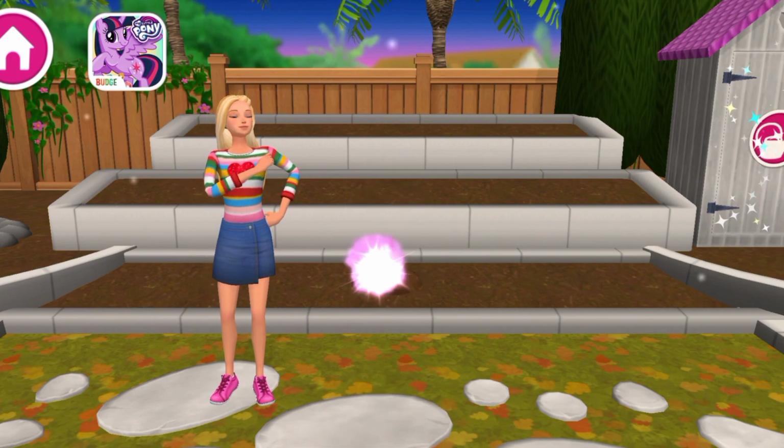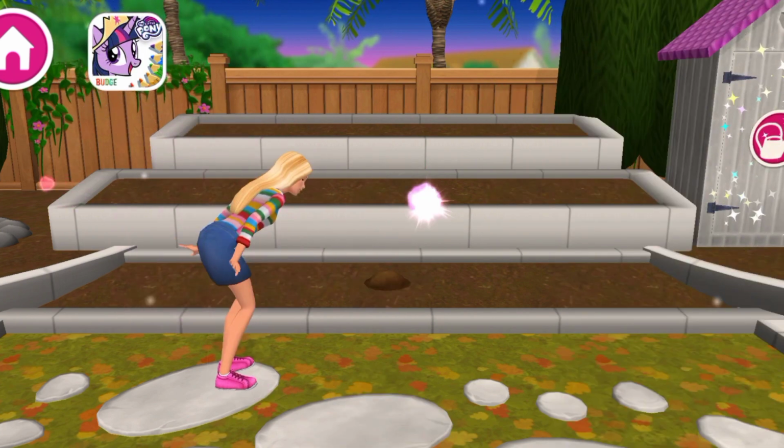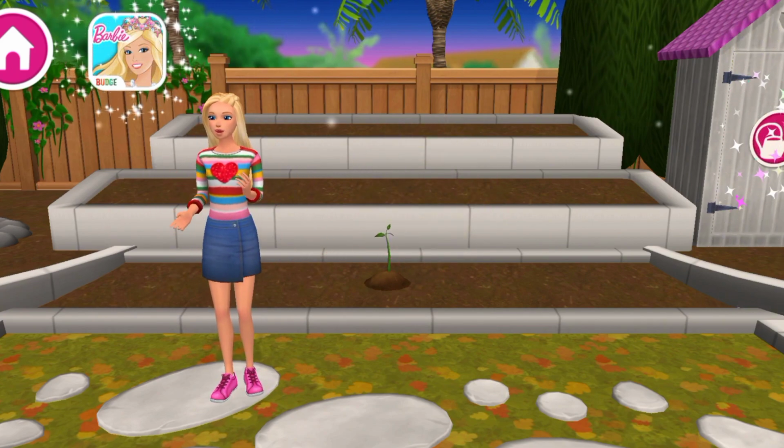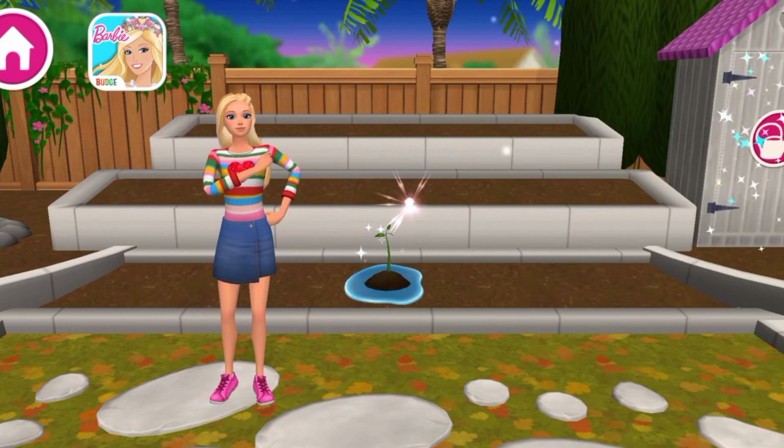Good. Ready to plant? Choose a seed bag and drag it to the hole. Cute! Now, if we want that seedling to grow, it'll need lots of water. Grab the watering can and hold it. Now we just need to wait.